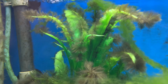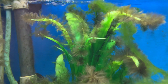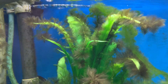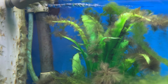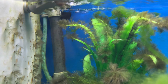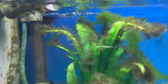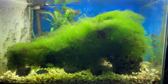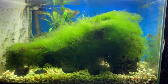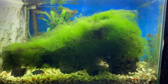So fast forward to present day, and here we are with a massive algae bloom in this tiny tank. You're probably going to notice the presence of the dreaded blackbeard algae, which I believe is in cahoots with several other forms of algae to bring about an algae world domination. Like hair algae, green spot algae, and some other type of thread algae.